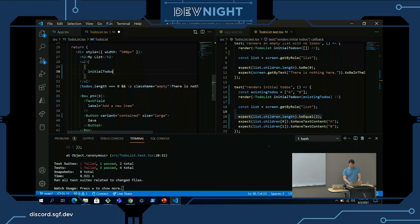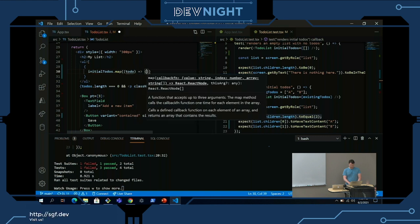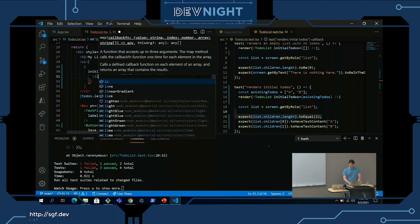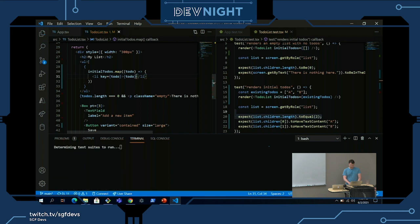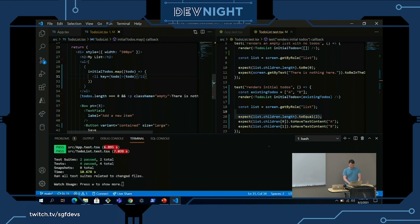So I'm going to take those initial to-dos, map them. I'm going to put a list element. React requires that I have a key for that. I'm just going to put the name or the to-do itself as the key. And then I'm going to render the text. Okay. Now, hopefully this makes the test pass. Come on. Yay, it passed. There's my green. All right.